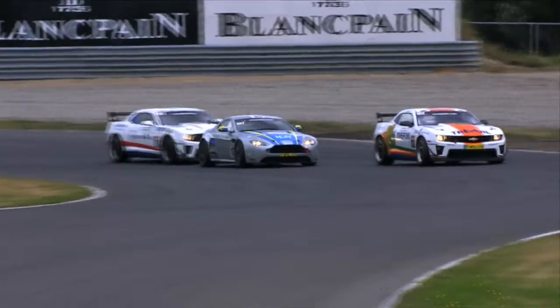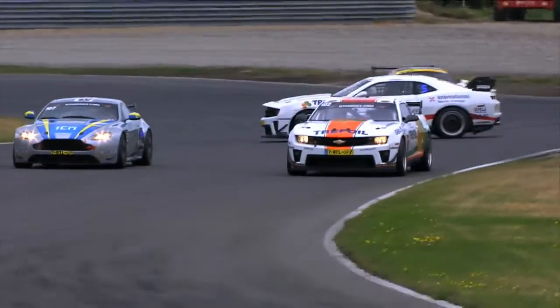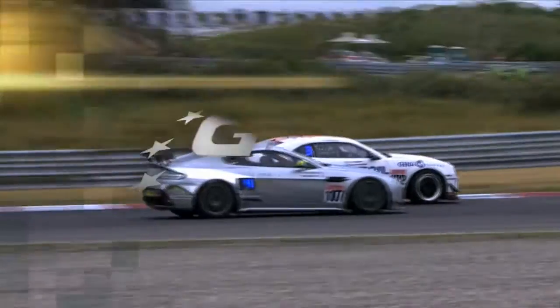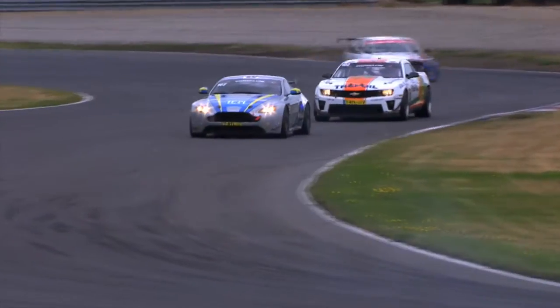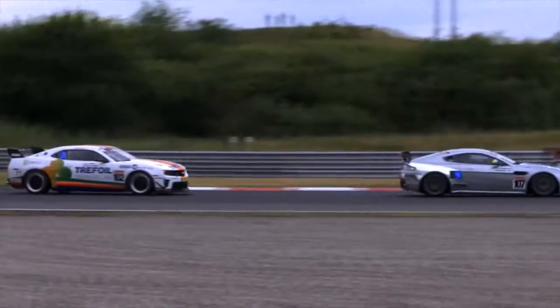Three-way battle for 3rd. Luke Brahms just in front of the silver Aston of Erik Berens. Behind, Marcel Nooren loops it around, just carried too much speed in there and tried to avoid the collision. But look, they're racing wheel to wheel. Berens looking to go around the outside there, and that continues. This time a mistake from Luke Brahms, and Erik Berens moves through into 3rd position. Great moves by the Aston Martin.